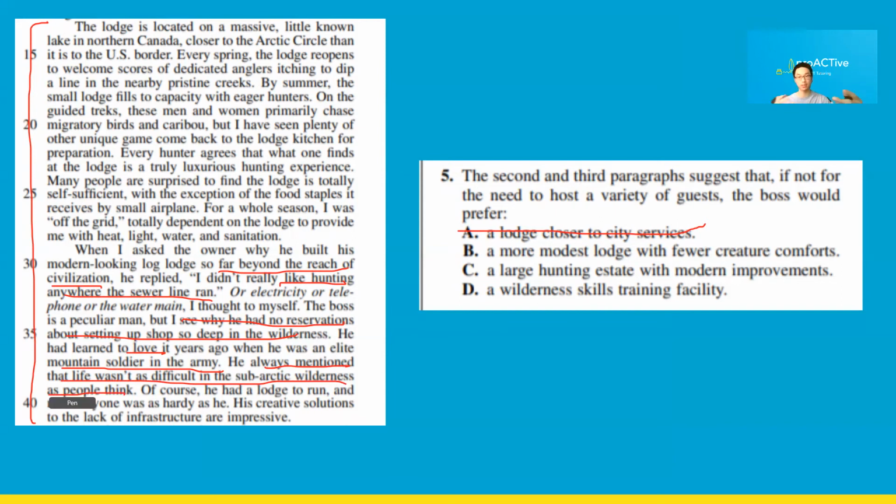So basically what this passage is saying is that the boss likes the rugged lifestyle, and he says that he's okay with living a simple, modest lifestyle in the wilderness, right? Based on his experience in the army and his love for it. So based on the amount of evidence supporting that, that seems to be the correct answer. So we'll mark it, and then we'll see if any of the other choices are better.